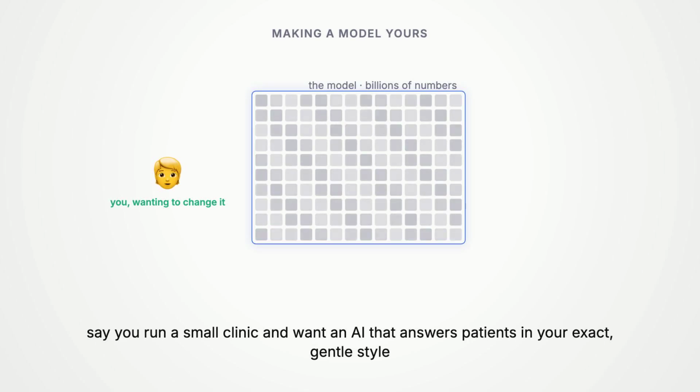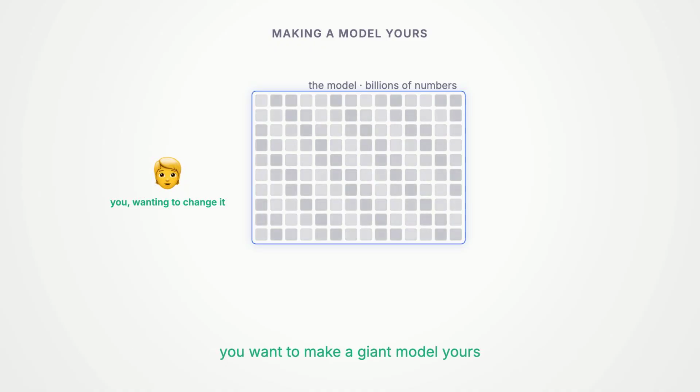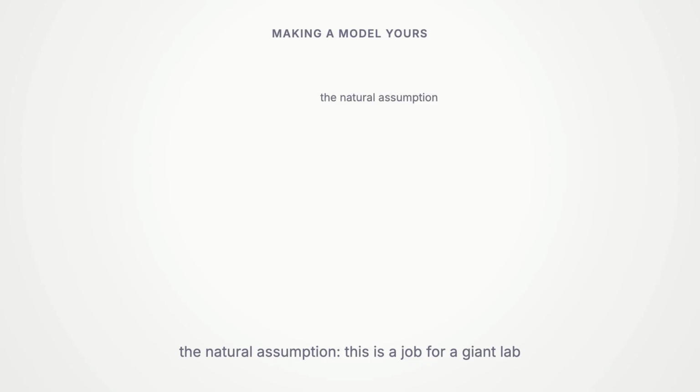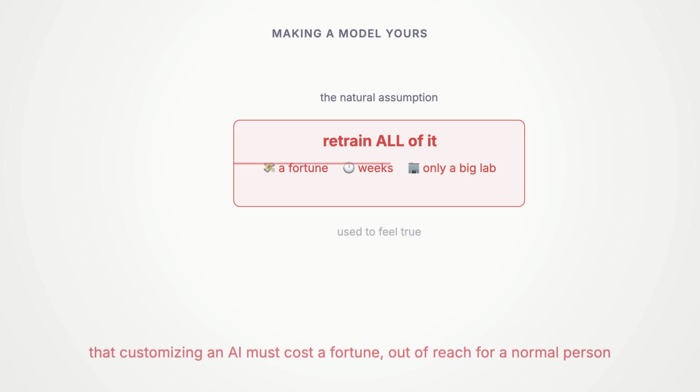Say you run a small clinic and you want an AI that answers patient messages in your exact careful style, never guessing, always gentle. Or you teach, and you want one that explains things the way you do. You want to make a giant model yours, and the natural assumption is that this is a job for a giant lab, that you would have to retrain the whole thing from scratch, all those billions of numbers, on rooms full of expensive chips for weeks.